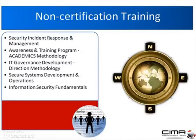CIMA also offers a variety of non-certification based courses to support your day-to-day major process areas and to help you meet your business needs, such as security incident response and management, awareness and training program development, IT governance development, secure systems development and maintenance, information security fundamentals, and more.